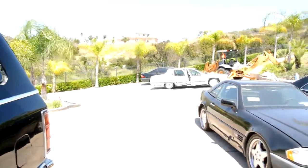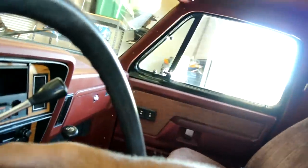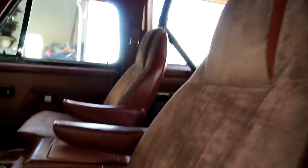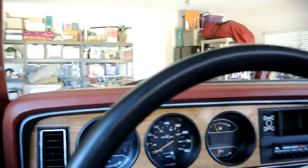Oh, look at that light go. Fleetwood Brougham d'Elegance coming up. Radio works. I turned that on while I was broke on the camera. Yeah, she should be good. Watch my mirrors here.